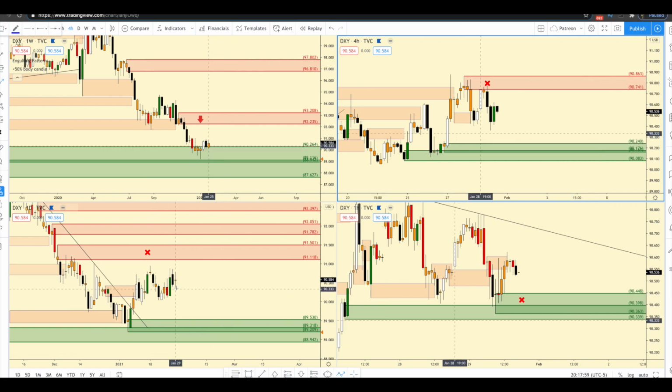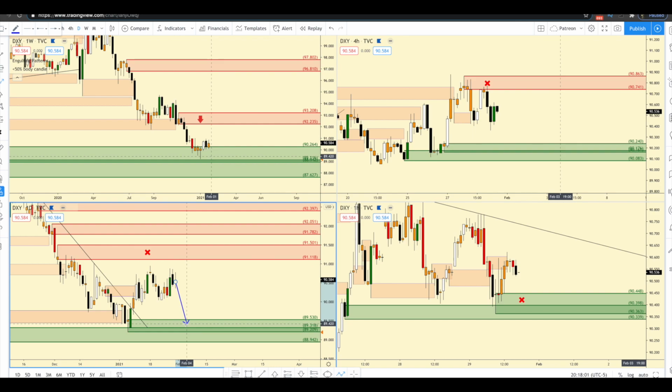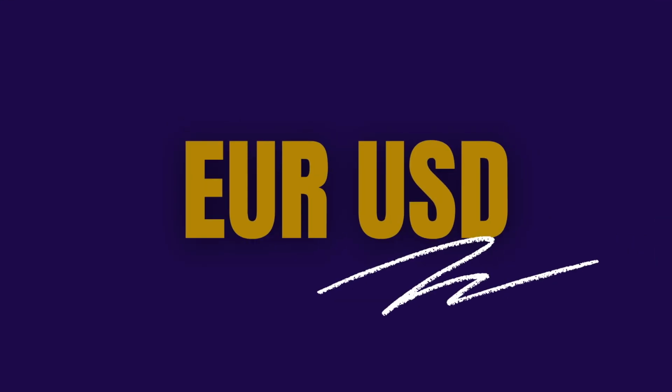And if you look in the bottom left screen on the daily again, if price does come down here, I do plan on looking for a 4-hour momentum shift to the upside to get in long if it gives us that opportunity.